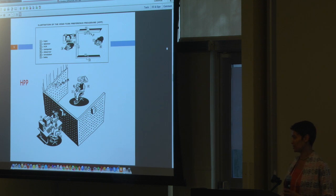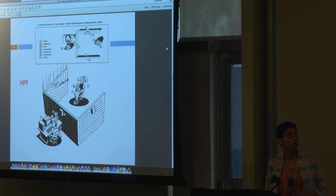So let me tell you how the procedure works. When the baby comes into the lab, she sits on her parent's lap in the middle of a three-sided pegboard booth. That's what you're seeing, okay? On each of those pegboard booths, there's a flashing light. At the beginning of a trial, the center panel light flashes, and its only job is to attract the baby's attention to the center of the screen.